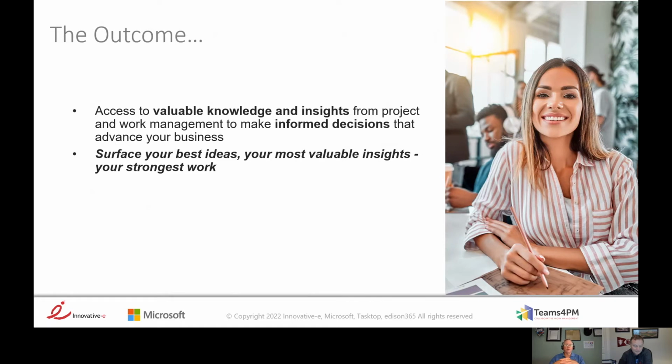Right. And as you said, the hybrid workforce and work style is here to stay. And so there'll be much less sitting in conference rooms on a regular basis, going through project status meetings and aggregating information and everything else, and a lot more doing it through the tools and collaborative capabilities of things like Microsoft Teams. Right. So access to valuable knowledge and insight from project and work management is the outcome, in order to make informed decisions that advance your business. Surfacing your best ideas, your most valuable insights, and your strongest work that's going on throughout your organization.